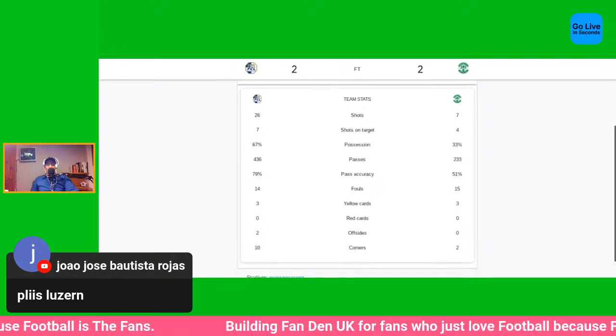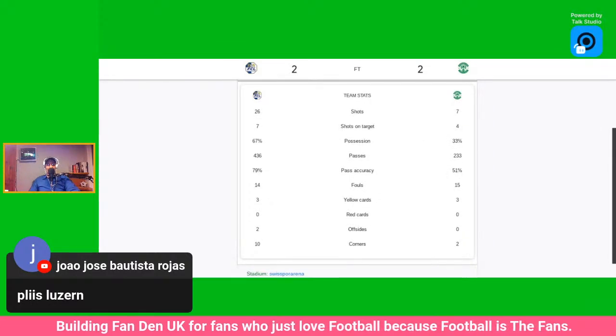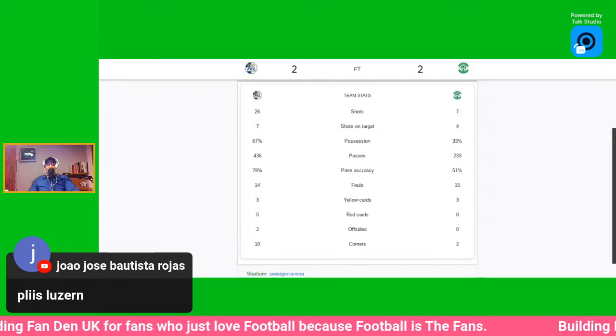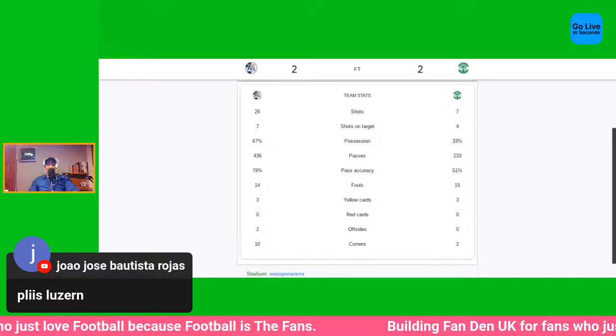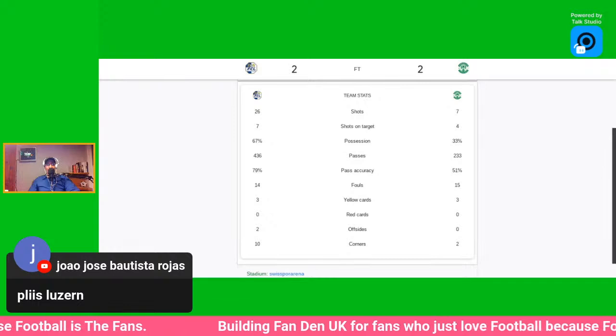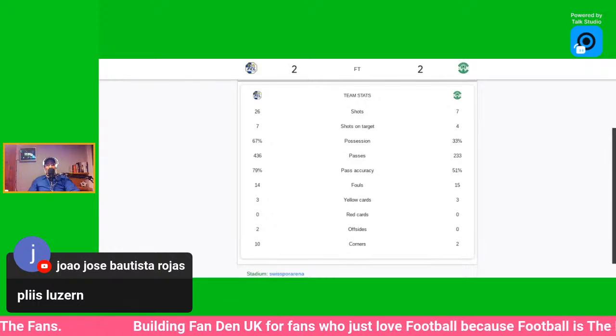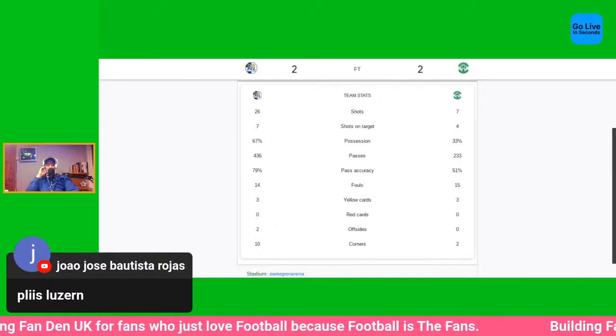So there you go, guys. I've brought them on the screen, but I will read them out just in case you're listening on a small device. So this is how the game went in numbers. Total shots: Luzern 26, Hibs 7. Shots on target: 7 for Luzern, 4 for Hibs. Possession: 67% for Luzern, 33% for Hibs.